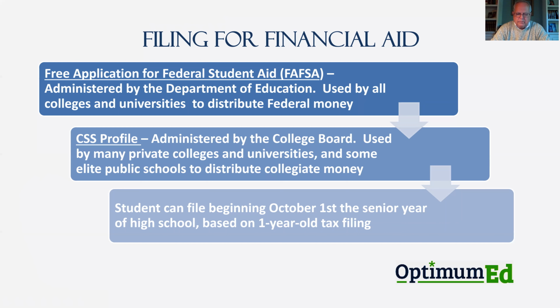And then a lot of private schools use a CSS Profile, which is another process. It's administered by the College Board. It's much more financially invasive than the FAFSA because they use it to distribute their own money from their endowment fund and that sort of thing. So they feel compelled to find out in more detail the financial circumstances of the family, so they can do a better job of helping students that really need the help. So you need to make sure that you know whether the school is going to require the CSS Profile. We know everybody's going to take the FAFSA. And of course, the other part of the CSS Profile is there's a fee for filing the profile. There isn't a fee for the FAFSA. That's why it's called the free application. Makes sense, right? Okay.